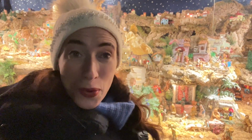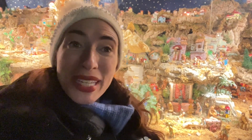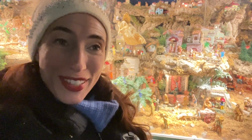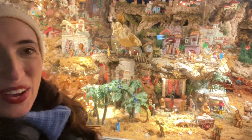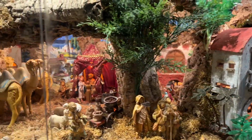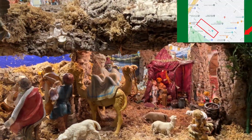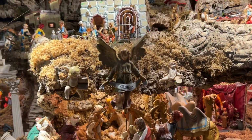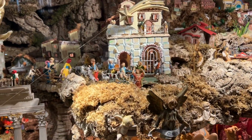But don't get so caught up with the big famous houses that you miss little treasures on the side streets or lesser traveled streets. For example, look at the decorations here. This gorgeous and detailed nativity scene is on 14th Avenue and 79th Street, so it's several blocks away from the most popular areas, and it's a true hidden gem.